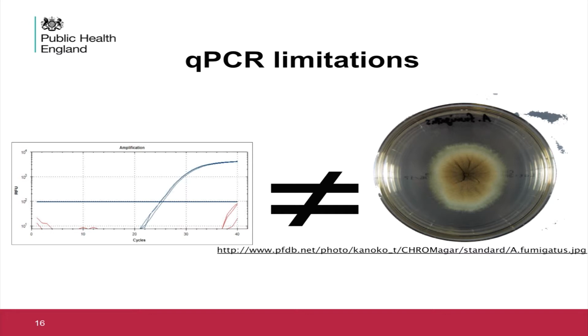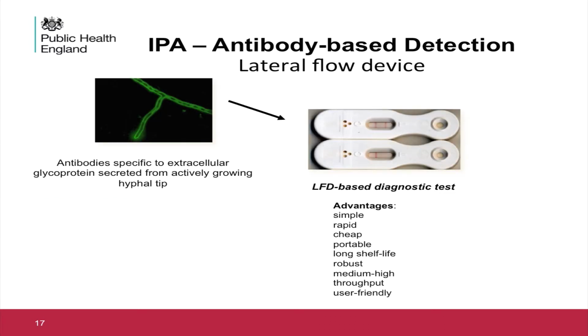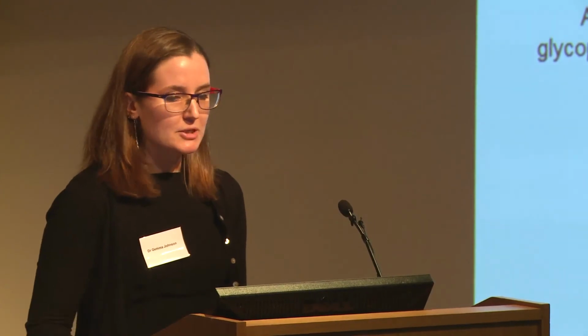This could perhaps be overcome by using the lateral flow device from OLM Diagnostics. This is an antibody-based detection method, and it uses a mouse monoclonal antibody, JF5, which is specific to an extracellular glycoprotein that's secreted from the actively growing hyphal tip of Aspergillus. So it won't detect quiescent or moribund spores. And it works just like the old home pregnancy tests. It's simple, rapid, cheap, portable.